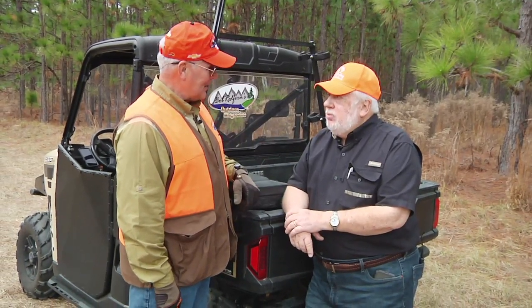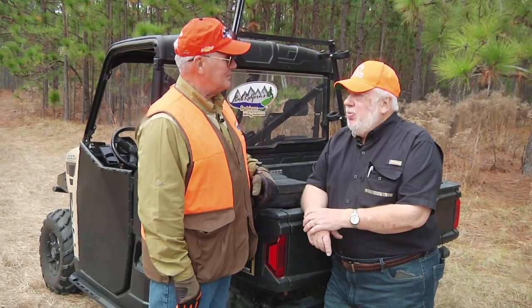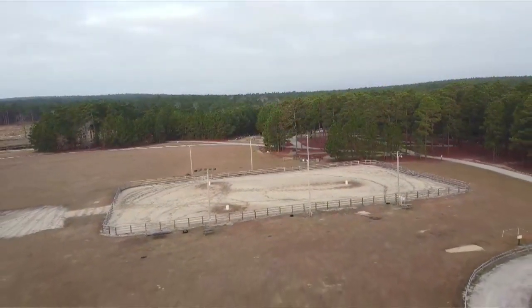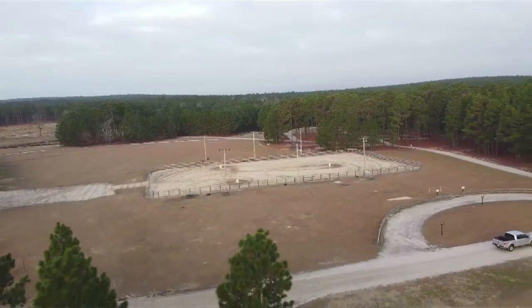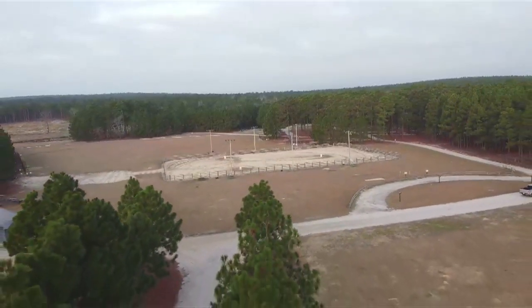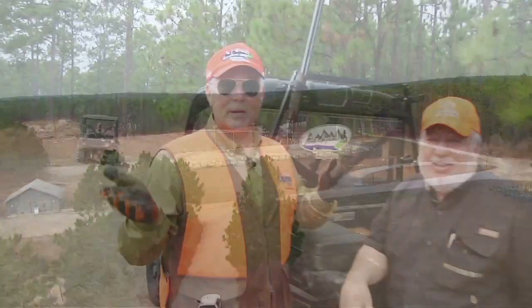Wow. You know, I'll have to tell you, in modern day times of 2021, 22, do you think anything like that would ever happen again like this? I doubt it. We had a lot of opposition. People didn't understand what field trials were about, didn't understand what a huge economic impact it is for the community, because folks come here from all over the country. And they bring great dogs and they stay for weeks at a time, and it's just a tremendous facility to have.